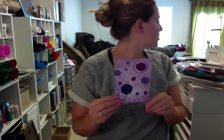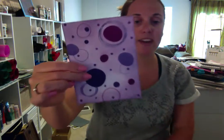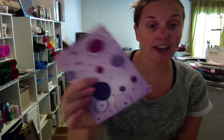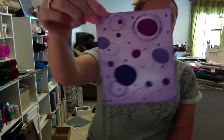But I used these to create the background, and then I used some Distress ink to go back over it. I used my purples, which I think are still on my desk over there, with the mini ink blending tool. And then I went back in with the glitter glue that I had that was purple and just went through and made dots. And then I kind of just left a little bit of white space. Not sure what I'm going to do with this.